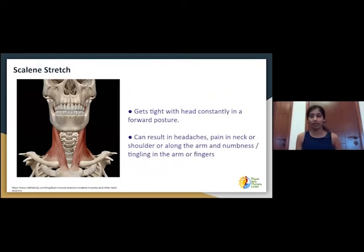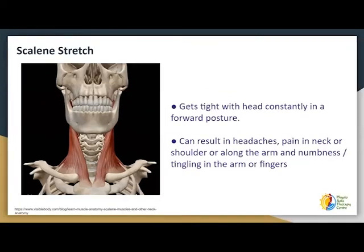This is another stretch for the neck. So these are a set of muscles that are in the front of the neck. So they're basically coming in from behind the ear and coming up to the front along the first strip. These muscles get tight with that positioning again, and this is an important muscle because if this does get tight for a long time, it can result in headaches, pain in the neck, pain in the shoulder, or pain coming down the arm, and even numbness and tingling in the fingers.